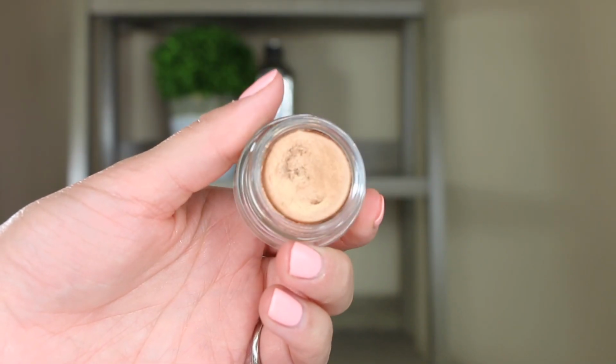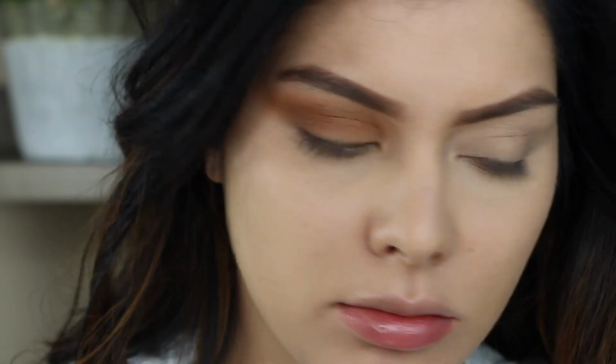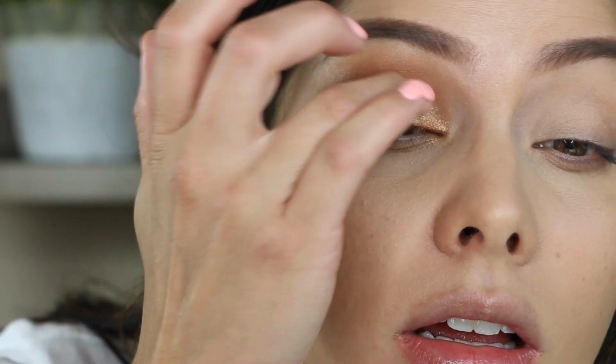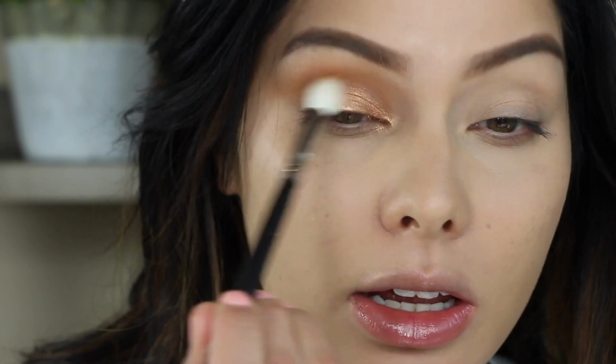Next up, I'm going in with this Kylie Cosmetics Cream Shadow in Copper. Honestly, use any. You can use some of the foiled ones in that palette or any kind of bronzy foil. ColourPop has some amazing ones. These definitely best apply with a finger. So I'm back in with that same Morphe brush, the M518, and going in with Natural, that first shade we used.